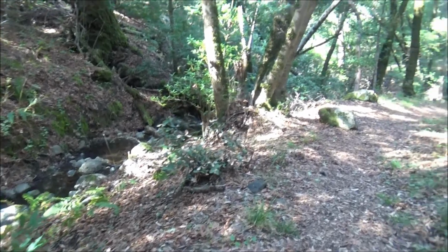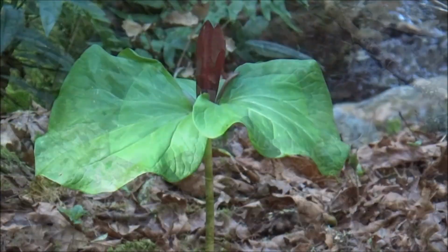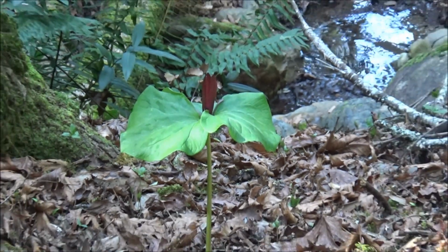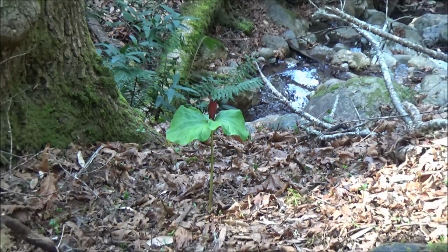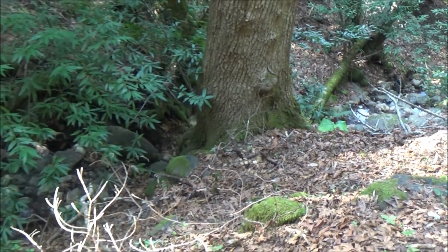Here we spotted a gorgeous plant named Trillium, also known under the common name of giant wake robin. It has three huge leaves and a vertical dark reddish-purple flower. Really nice surprise.